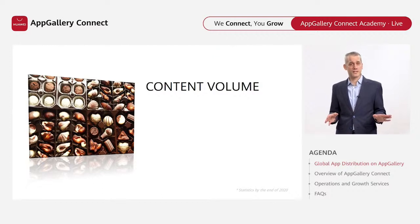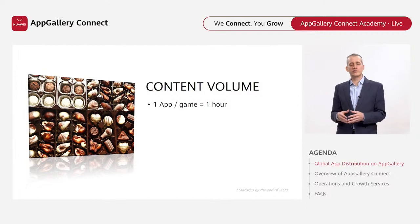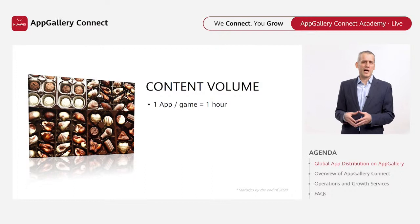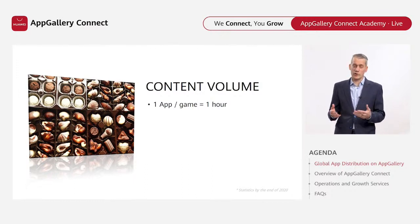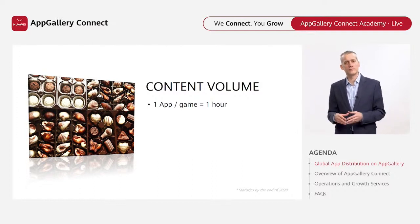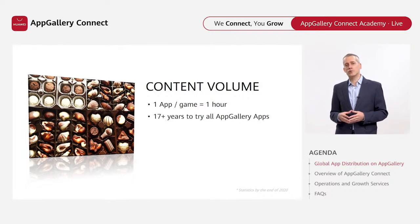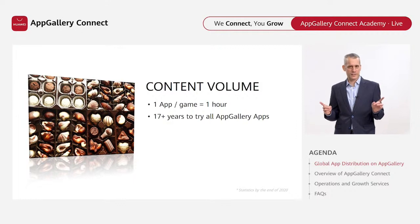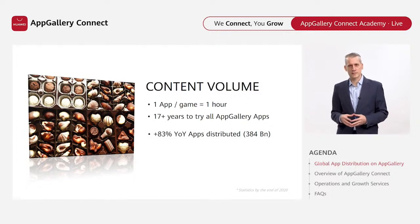Let's run a simple exercise. You can calculate this with me. Imagine a normal user takes 1 hour to test an app or a game. We have apps like Snapchat, TikTok, Fortnite in AppGallery that probably take more than 1 hour in the life of their users, but just as a common low denominator. If you took 1 hour to test the apps or the games of AppGallery, it would take you over 17 years to try our catalog. Plus, every year, we grow 83% the distribution of apps.